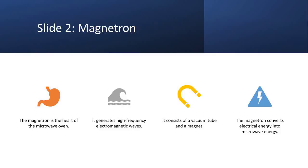Moving on to slide 2, we will discuss the heart of the microwave oven, which is the magnetron. The magnetron is a small but essential component of the microwave oven. It generates high-frequency electromagnetic waves, which are used to cook food. It consists of a vacuum tube and a magnet, and when an electrical current is applied, it converts electrical energy into microwave energy. The magnetron generates microwaves of a specific frequency, which is 2.45 GHz, and these waves are responsible for cooking the food in the microwave.